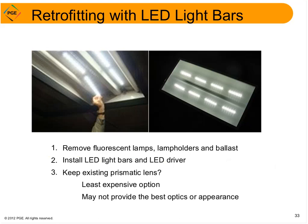So this is the least expensive LED troffer upgrade option, about $70 to $80, and often cheaper than LED T8s. You can simply keep the existing lens like this picture shows, but keep in mind that this may not provide the best optics or appearance.